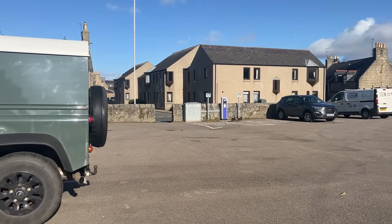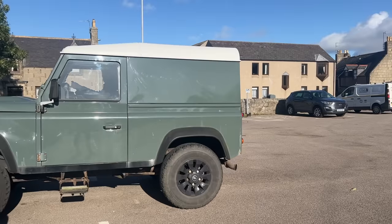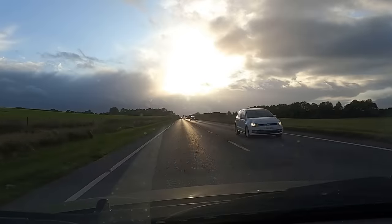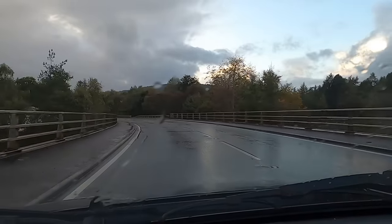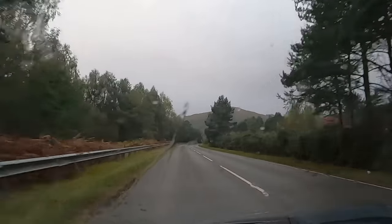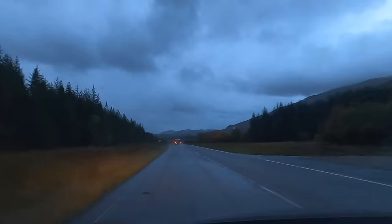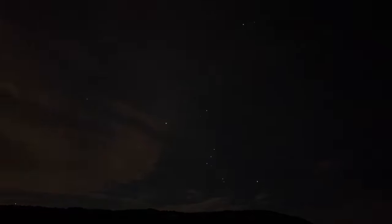So now that the insurance was in place and the road tax too, it was time to take our Land Rover Defender back to Skye-Life Cottage. We arrived home very late and it was time for bed.